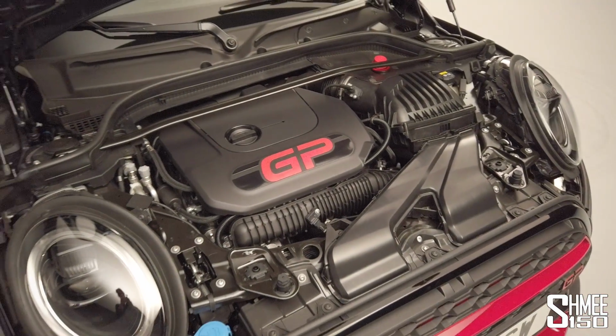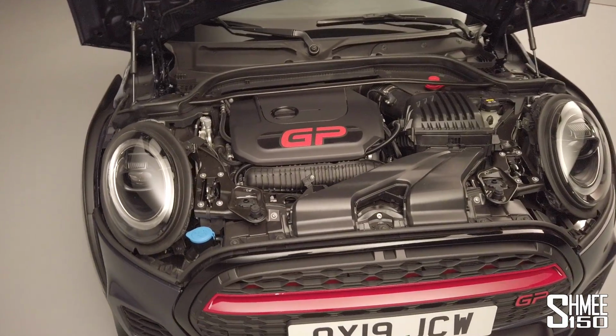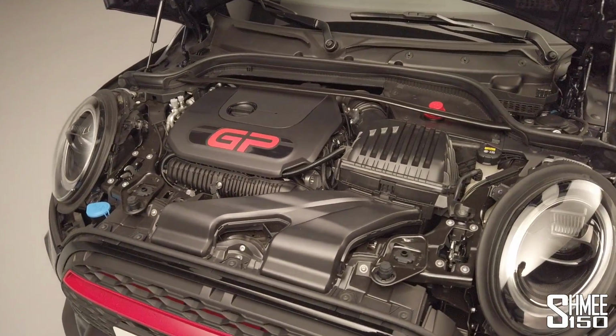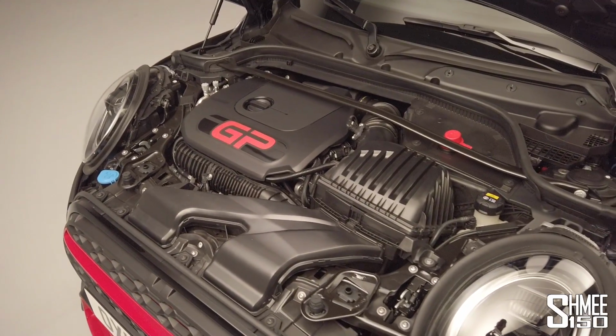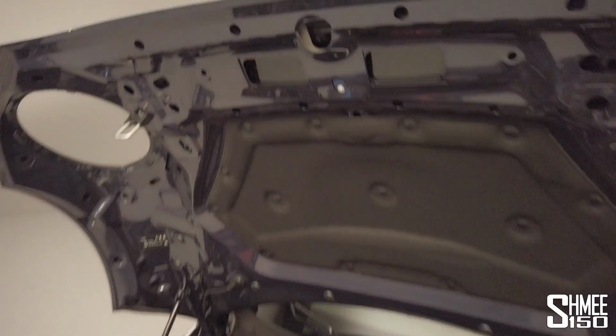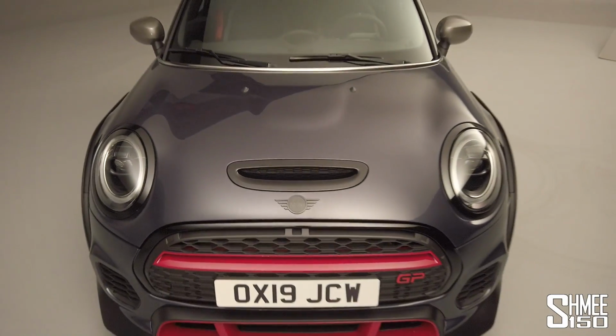That's not an electronic limiter, that's the actual top speed of the car. Of course, a car that is designed heavily based on aerodynamics and being at home out on the track, as we're going to be experiencing later on, but a very compact engine. The new GP logo also seen on the cover plate right up at the top. But let's shut that down to go and have a quick look in the back of the car before we head round and out to the track.